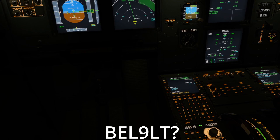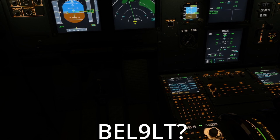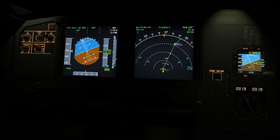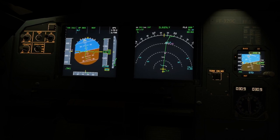Beeline 9 Lima Tango, climb flight level 290, direct MGOT. Beeline 9 Lima Tango. Yeah, monitor the frequency for your call sign, please, all of you. Beeline 9 Lima Tango, climb flight level 290, direct MGOT. Direct MGOT and 290. Beeline 2246, descend flight level 60, to be level at Florin. Descending to flight level 60 and to be level at Florin, Beeline 2246.